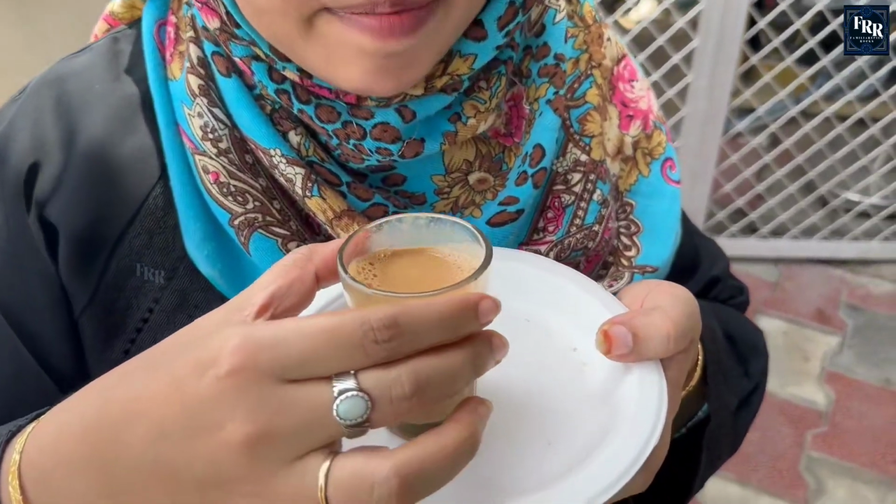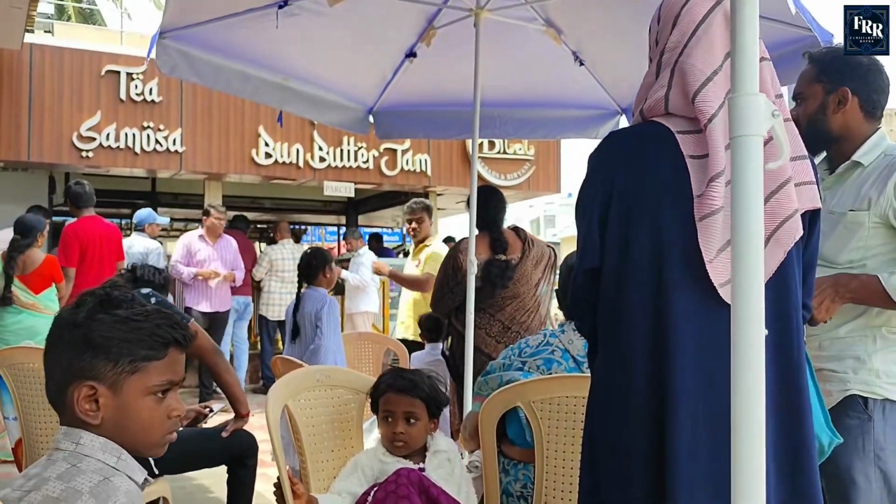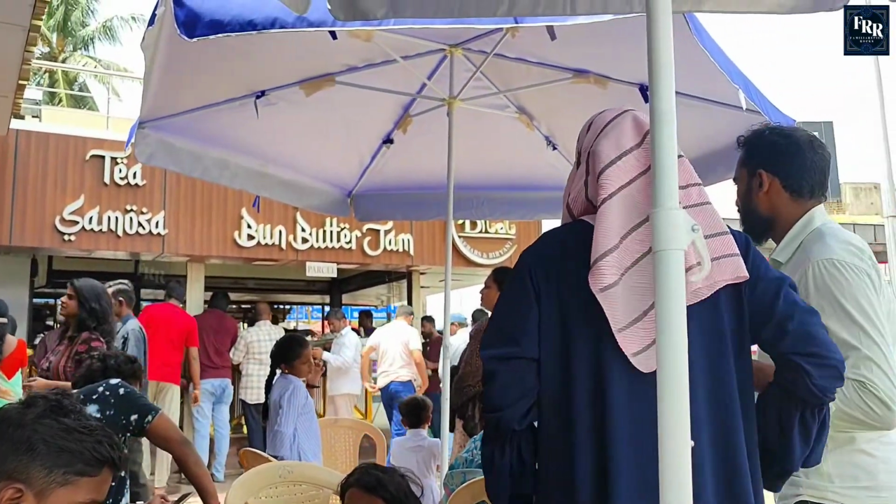For the ultimate experience, I recommend visiting in the evening. You can unwind with your bun butter jam and tea while soaking in the vibrant atmosphere of Anna Salai Junction.